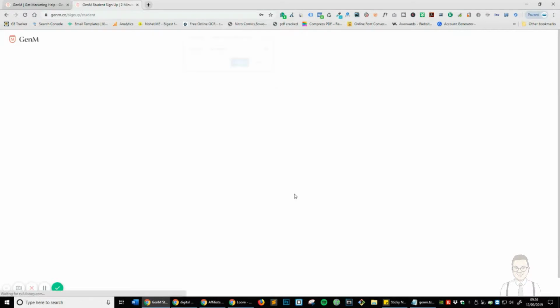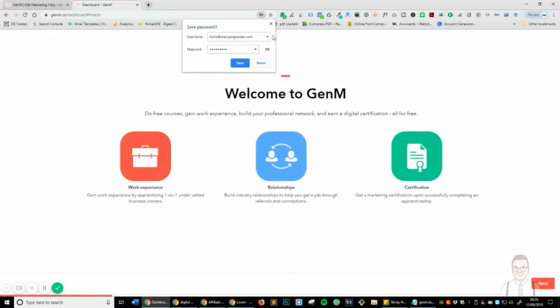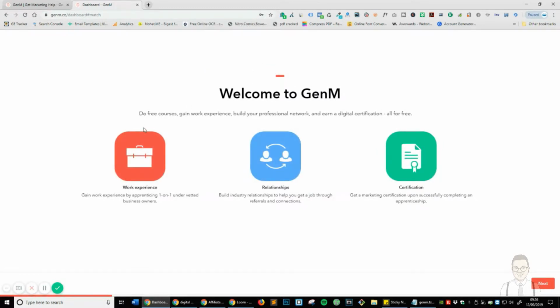So let's click sign up as a student, and I'm just going to not save that. And so the first thing is, welcome to GenM: do free courses, gain work experience, build your professional network, and earn a digital certification, all for free. So this is actually bringing everything together. Not only do you get to learn with free courses, you also get hands-on experience, and you're also making connections, which is really important. And as well as that, you're also getting a certificate.